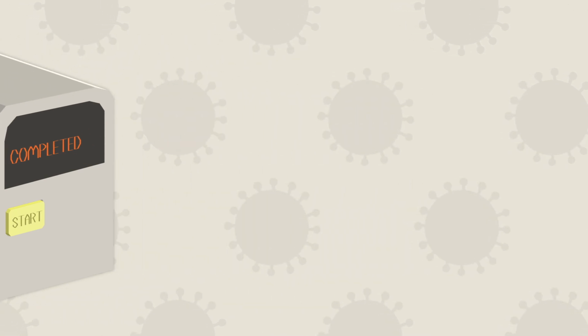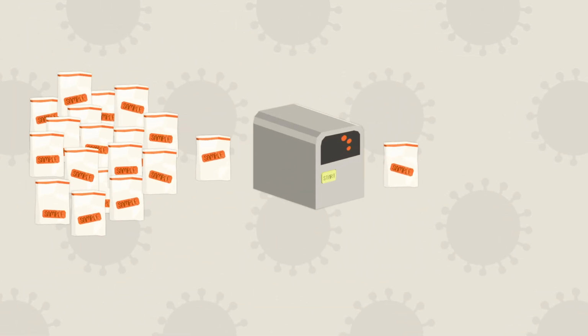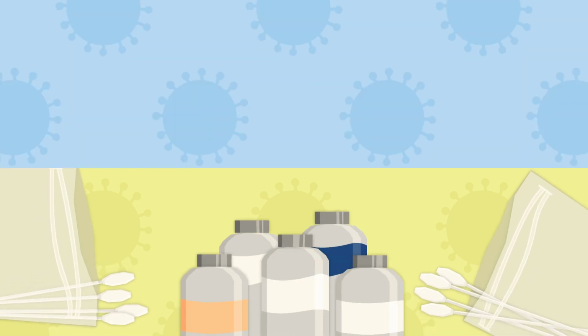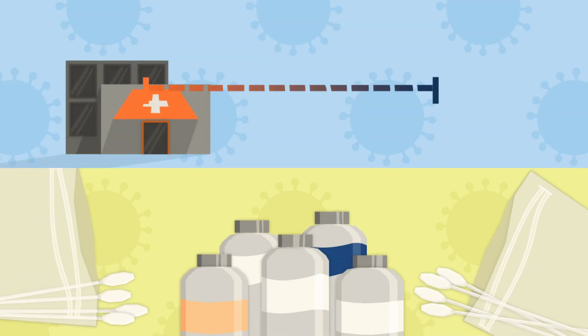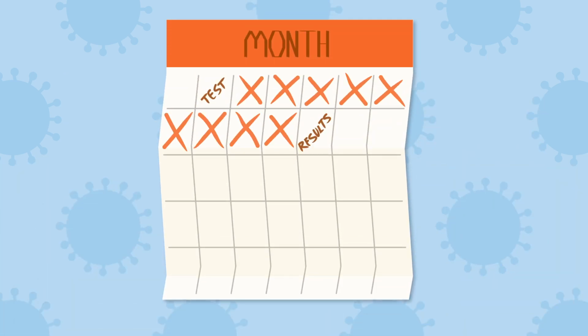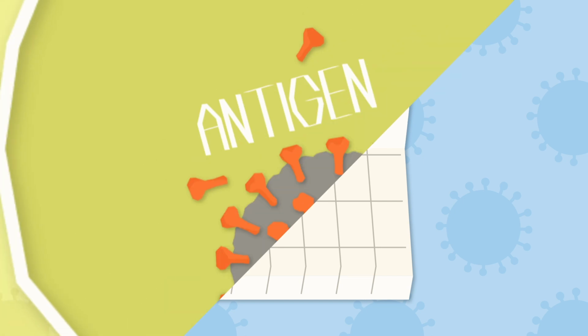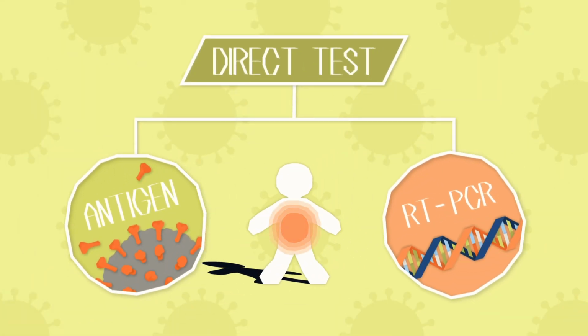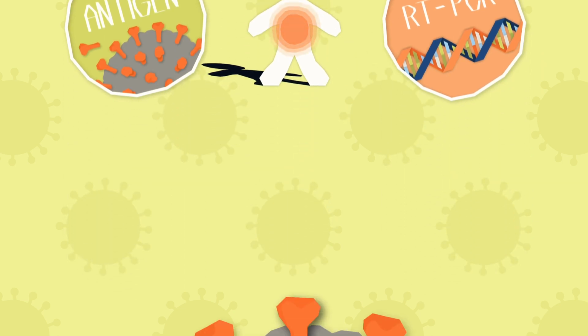However, factors such as sampling backlog, limited availability of testing kits or lab reagents, or long distances between the testing site and the laboratory can mean you don't actually get results for several days. Antigen tests are another type of direct test currently used to detect active COVID-19 infections.